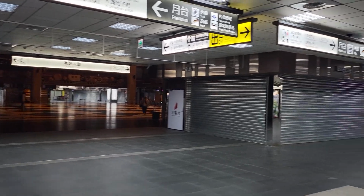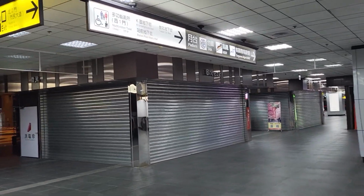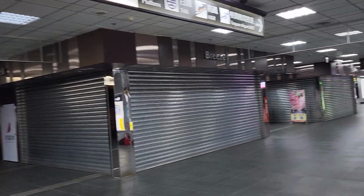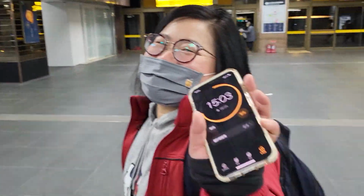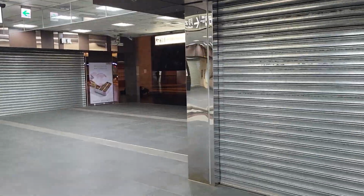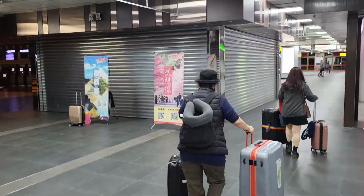Pretty early in the morning. It is very quiet here. I'm waiting for our train. Our train leaves at 6:40. Like 10 after, so we got some time. We're just walking around. Ruth is giving me the tour, right? So I guess these are all what she was telling me. A lot of these are food stands, but it's very early in the morning, so they're not open yet.